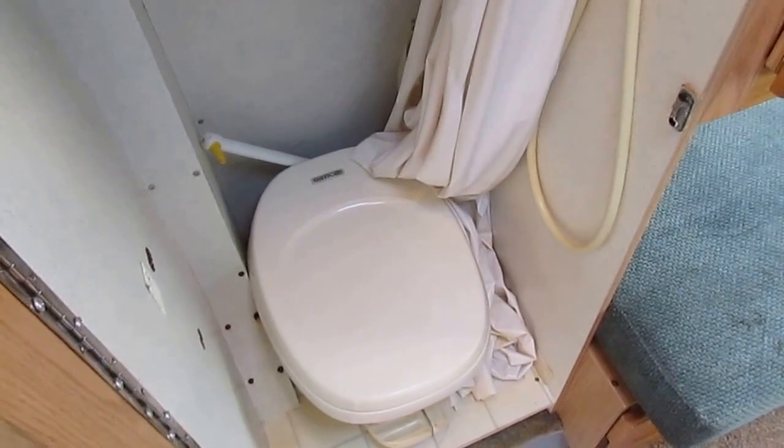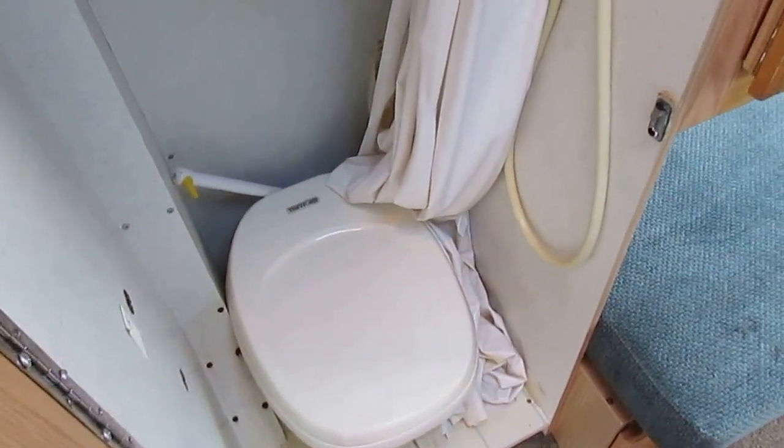It's got all the holding tanks, just like a big Class A's got. It's got the RV toilet. It's got a water heater. It's got a furnace.